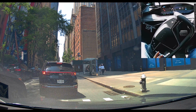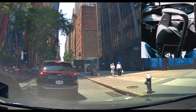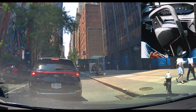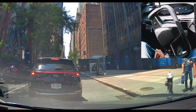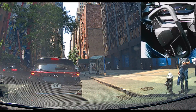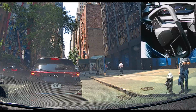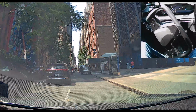So, you know, maybe FSD can be trained to react differently when there's a lot of cars around it, or maybe it can be trained to drive differently based on, I guess, the location of the car based on the navigation. But again, I'm no Tesla engineer, so I'm not sure if they're working on it now or if maybe it's more complicated than I think it is.